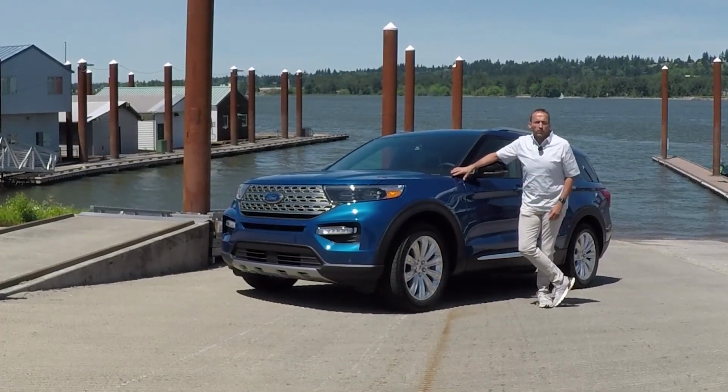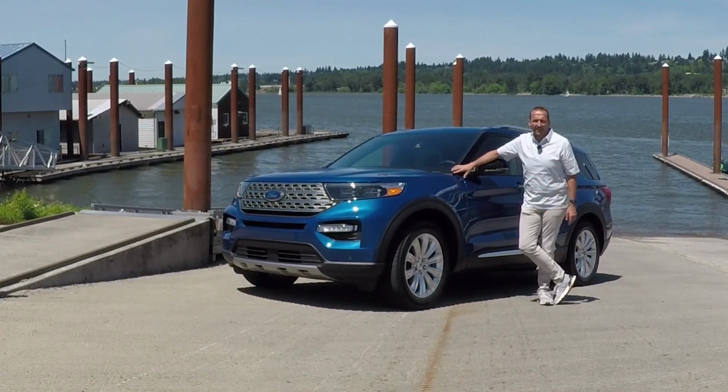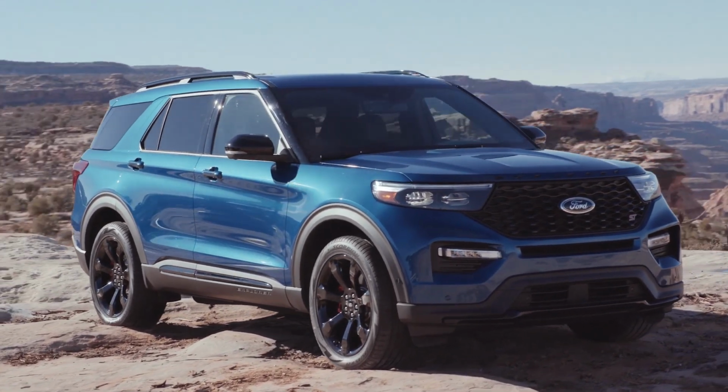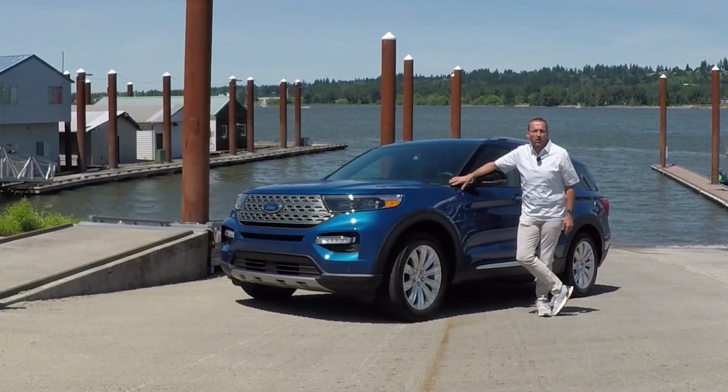Today with the new Ford Explorer. Here in the US, this car is the best-selling SUV and one of the most successful models of the Ford Motor Company. In the rest of the world, it's a different story. It is rarely known. For example, in Europe, it's not even offered.